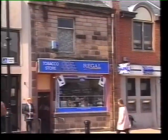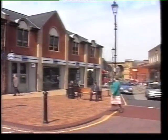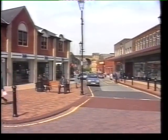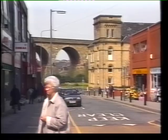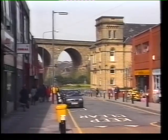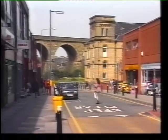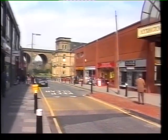Wood's Tobacconists again, the oldest building in Union Street, next to the Halifax new premises. And the Arndale on the right-hand side, where Wadsworth's shop is now. Union Street, and if you remember, this was the first planned street. The archway is all cleaned up at the back, floodlit at night.